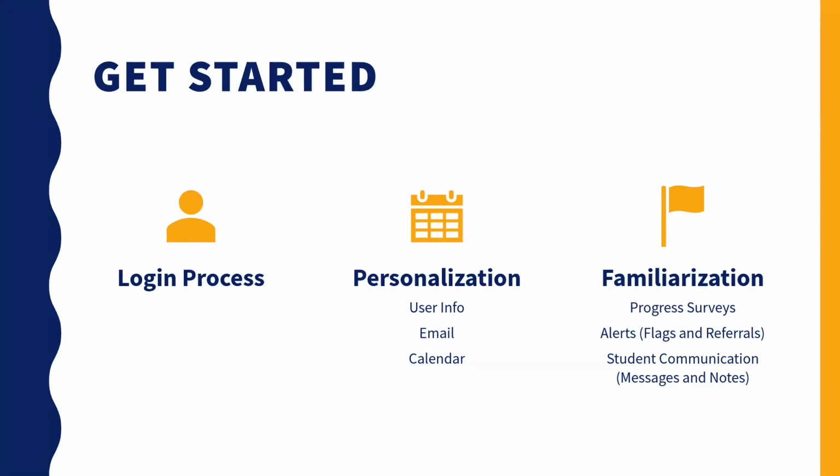So how do you get started? It's a simple thing, really. First, I'll show you where to log in and how. Then I will go over ways to personalize your account for you and your students.